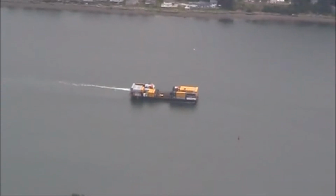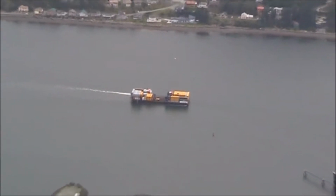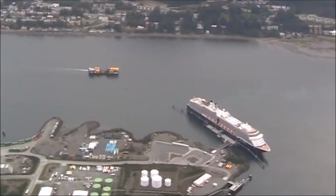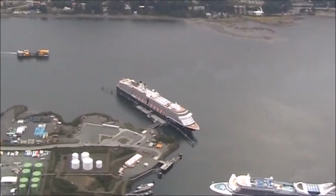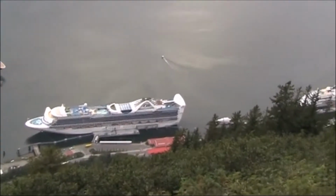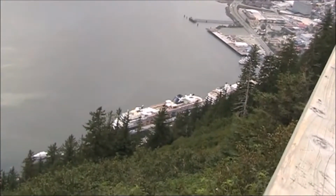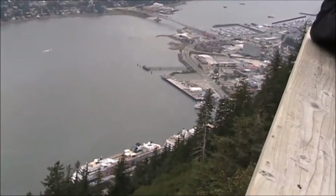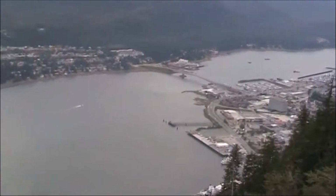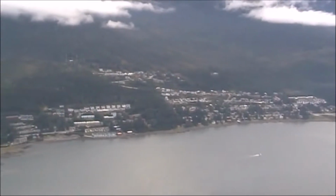We're up the top of Mount Roberts, and this is the Gastineau Channel. And I'll let the guy next to me narrate. Oh, ships. That's not ours. That is ours. Not ours. And if you see that one over there, also not ours. There's downtown Juneau. There's a bridge over to the other side. I gotta tell you, this is just awesome looking. Okay, more in a bit.